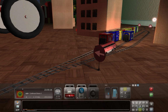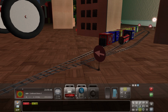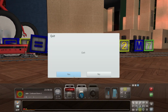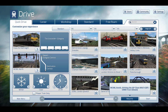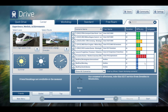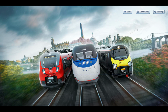Right, we are approaching last little coach. There we go. We're in front of it. Please tell me that is not derailed. Right, but I planned for this and have gone to restore from save game. Mwahaha. Career. Restore from save. Resume. Haha. Now we don't have to do all of that again.